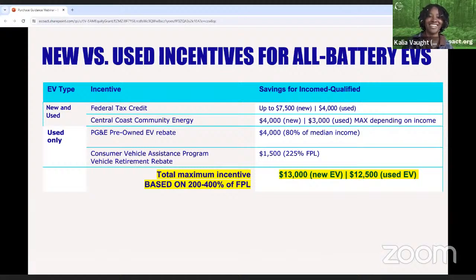For the Southern California folks, there are regional incentives for you as well. I don't know if we have any on this call. We have some rebates as well for you on there.